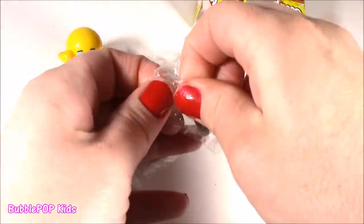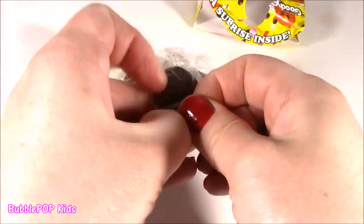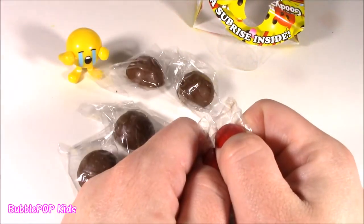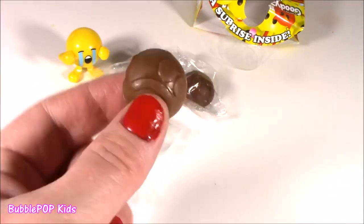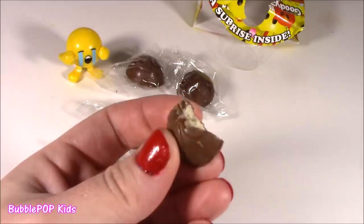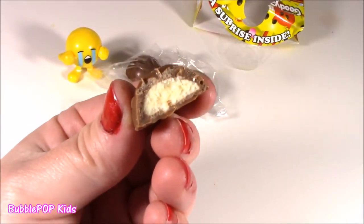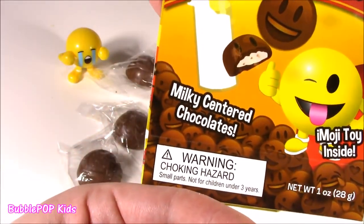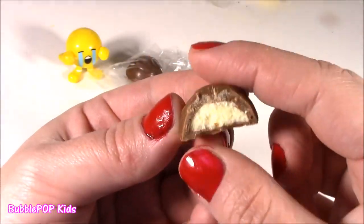We have this creamy filling. Oh, I love them. Oh look, the chocolate has emoji sad faces. What's that about? Like a milkshake. That's what I'm talking about. Oh, so good. It even says it here. Milky center chocolates. It tastes so milky, like ice cream.